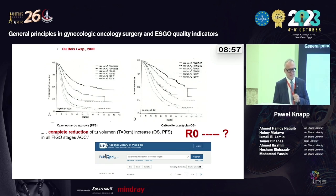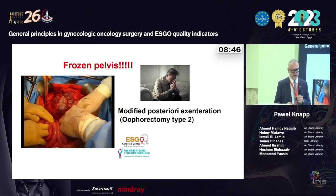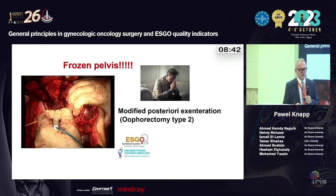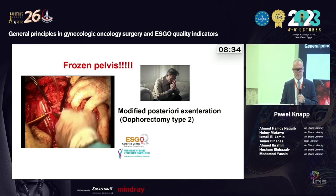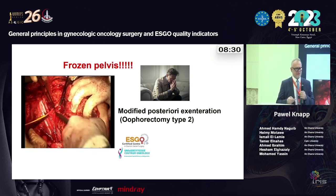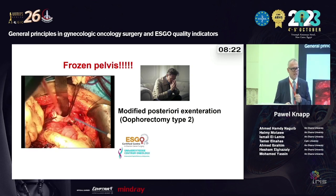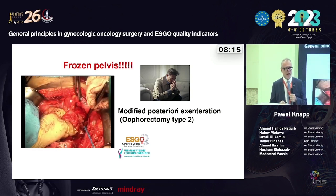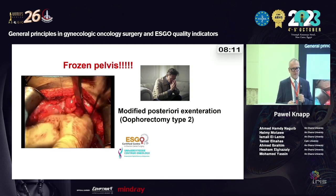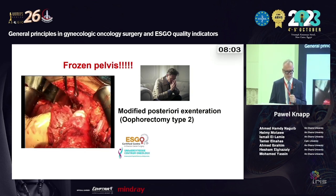If you search PubMed, you will see a lot of presentations, publications, and papers. And as I said, and want to underline, there is not a problem removing disease from the pelvis, because we have a very well described modified posterior exenteration, called type 2 oophorectomy in America. There is no definition of frozen pelvis, because in one block we remove whole bulky tumors with bladder involvement and rectum involvement. Of course, we are able to do bowel resection with end-to-end anastomosis at the same time.